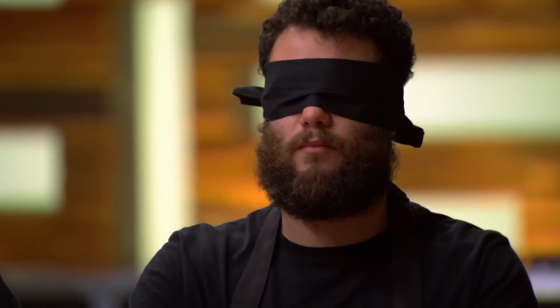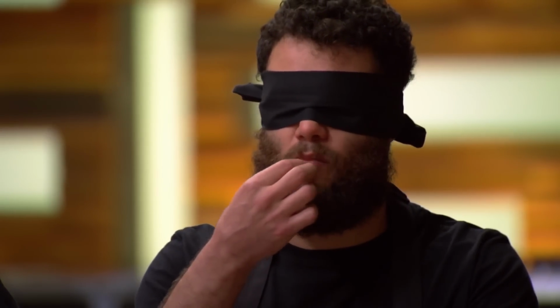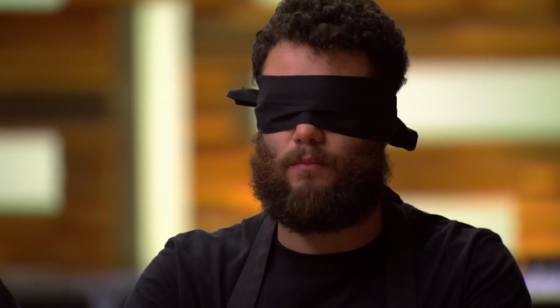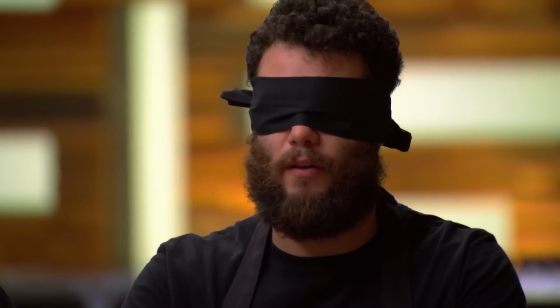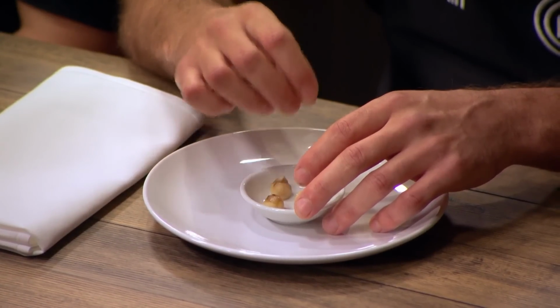I pick up a sphere and it's a little slimy in texture, pretty soft to touch. Oh, damn it, I know this bloody flavour. Without sight, you're relying on taste, texture and smell, but all of that doesn't make sense if you can't see what you're eating. I know this flavour. What are you thinking? It's a very familiar taste. It just reminds me of summer.